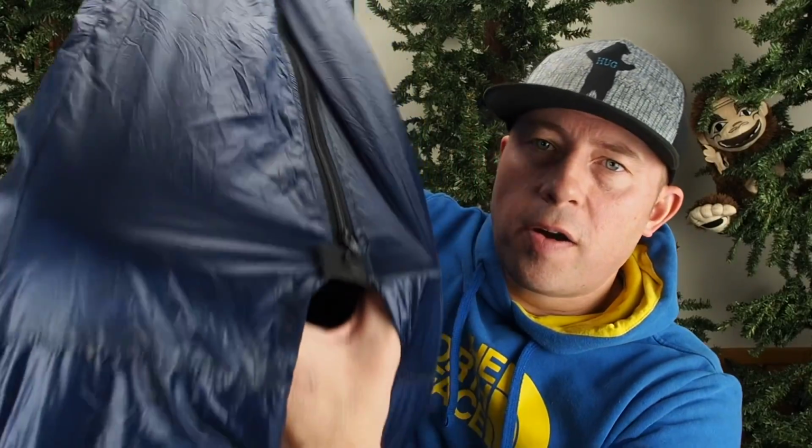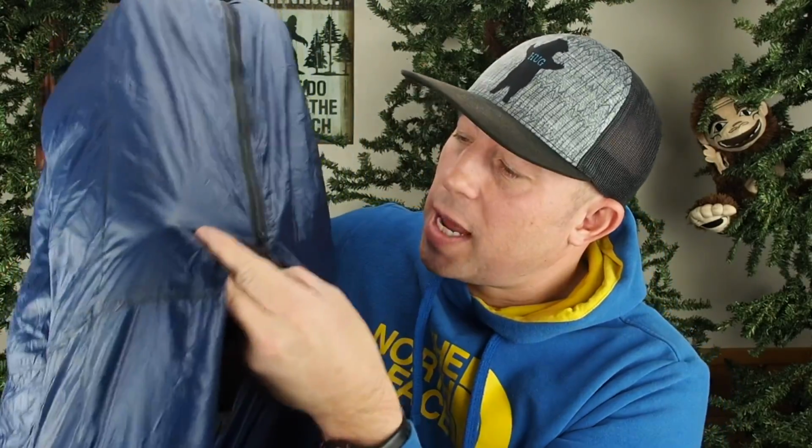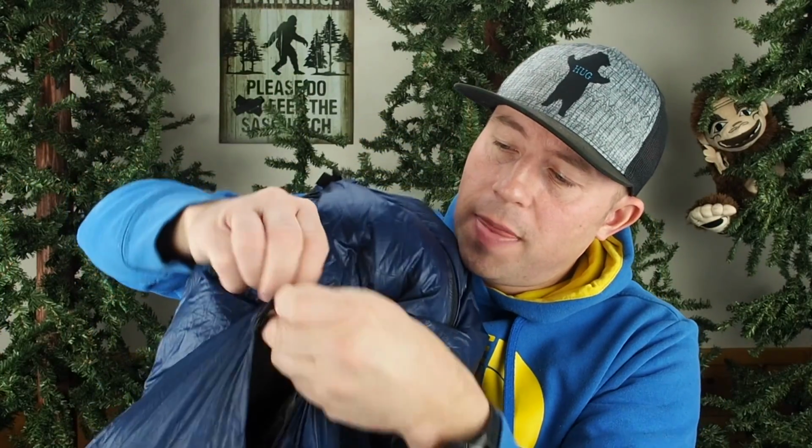As you can see right here, we have our zipper, which is going to start somewhere right around the height of your calf. There's a button here that you would unbutton, and then you'll zip this where you can actually transform your Revelation into a blanket. Now here's the shock cord on the bottom, and this is the part where I was talking about where you could have heat escape through this.